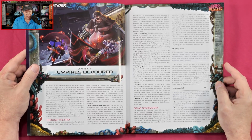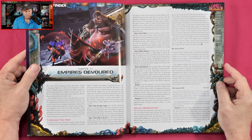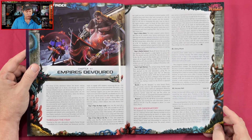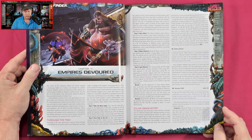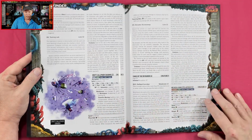So we have Empires Devoured. It's the finale. The climax of this adventure follows the heroes making a breakaway flight out of Atuity and through the conflict between Sahedrin Guard and Veskarium fleets fighting for orbital control of Kataria. Unable to contact either side, the PCs fly to the distant solar observatory where the Heliacal Maw are performing their terrible ritual. Aha.